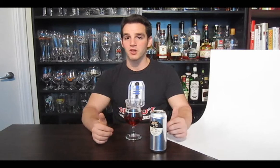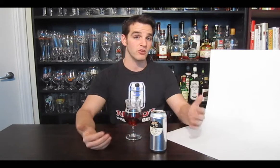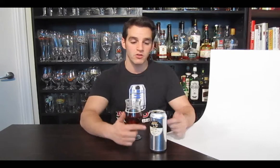I don't know if there's plans to ever put this beer into regular production. As far as I know, it's gotten a really good response. It's been available on cask a couple places. It's also been available on draft. I don't know how far the cans have gotten, but it's a really well done beer. So props to Wellington. I hope it gets around more often.